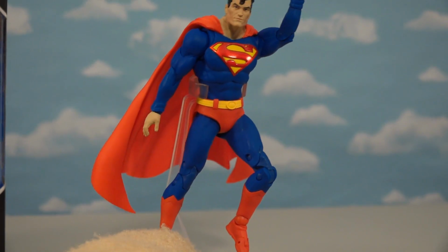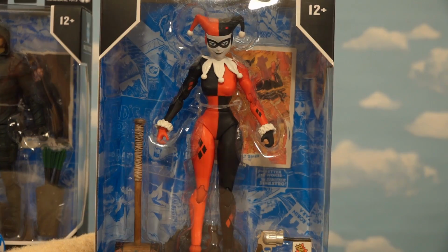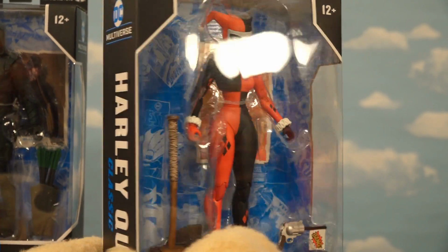Alright, so the next figure we're going to look at is good old Harley Quinn. And at first glance, you might think that it's the one from the cartoon show, which it kind of does look like, but nope.